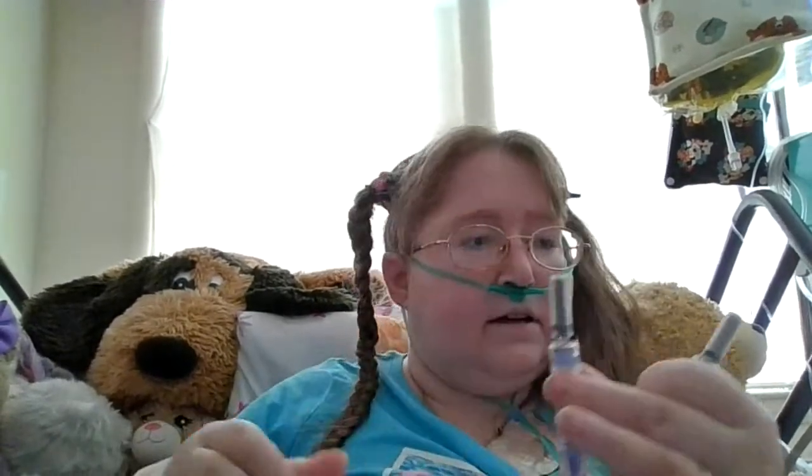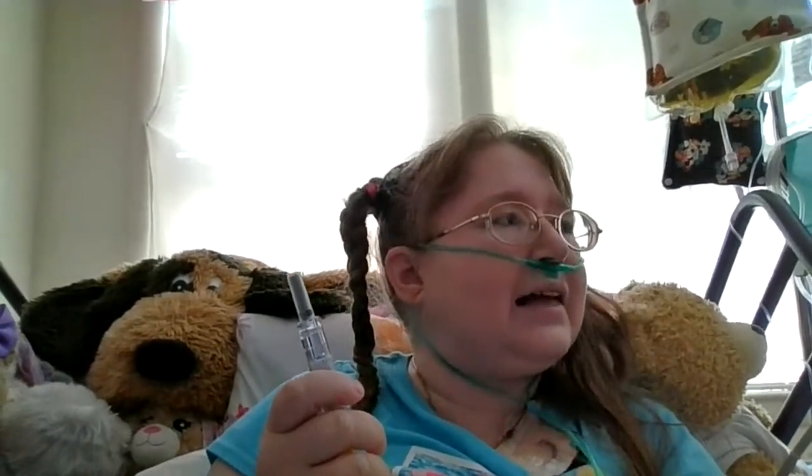I hope I can put this back on. I don't know if this will go back on. See if you can put this back on. I'm not opening the next one to show you the needle. My caregiver is going to try to put the top back on that one. Otherwise, we're going to get a new one.